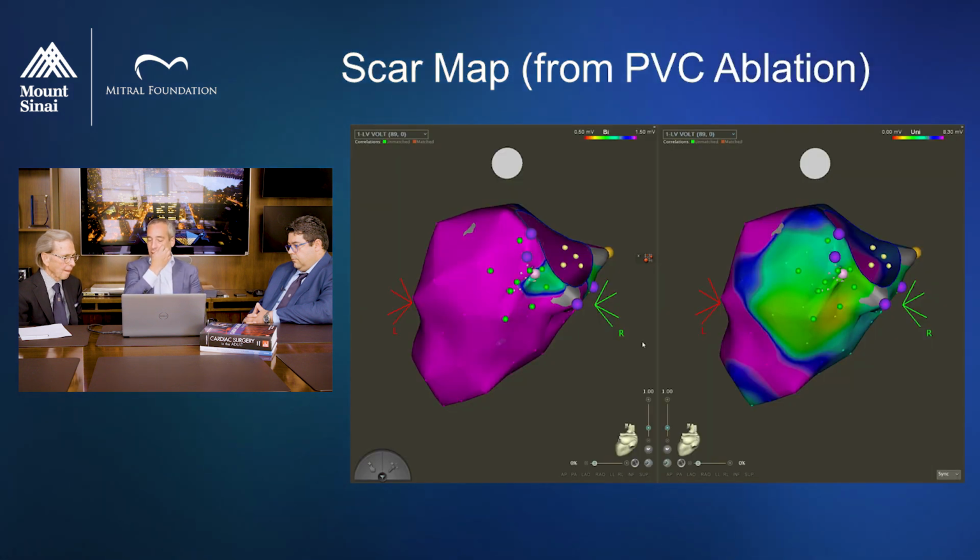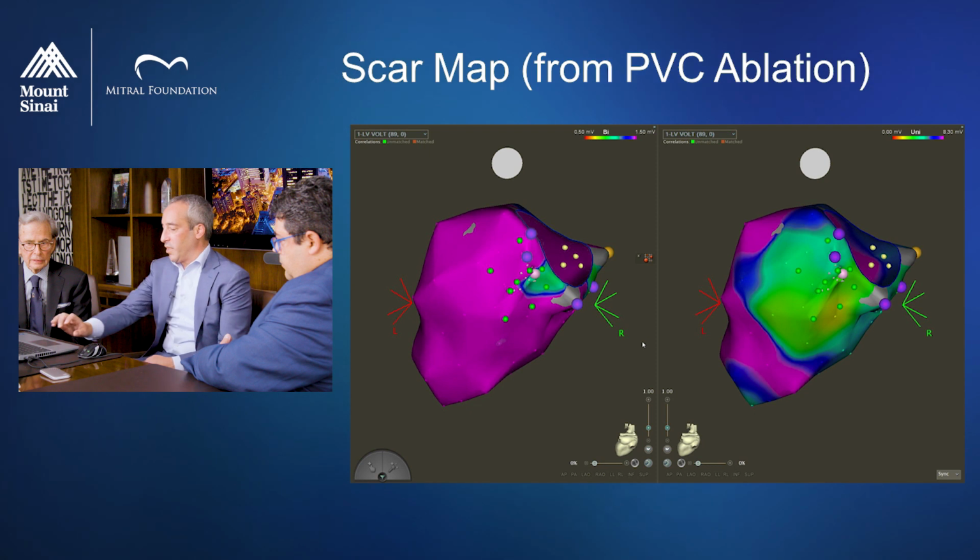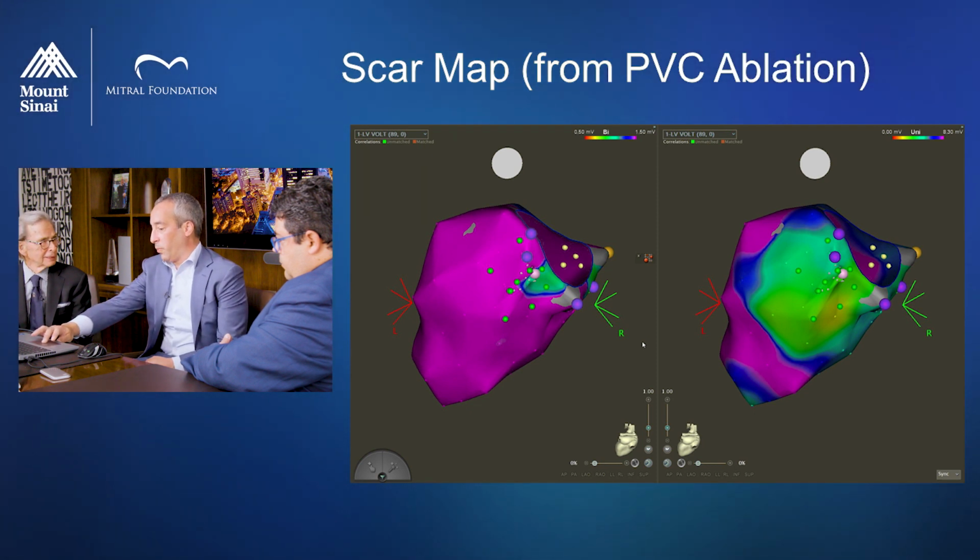And what I want to show you here is just an example of how much more we're learning as the process goes on. So this is what's called a scar map of the left ventricle. What you see here is... And green is bad? Well, purple is healthy tissue. This is the endocardium. Okay.